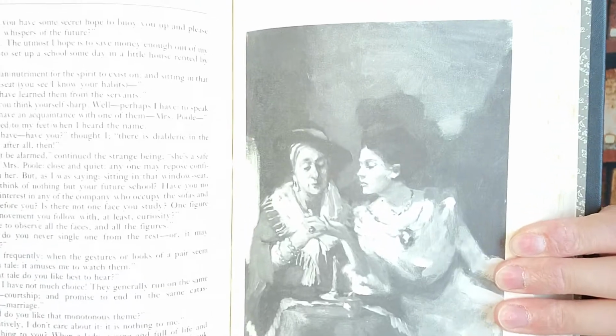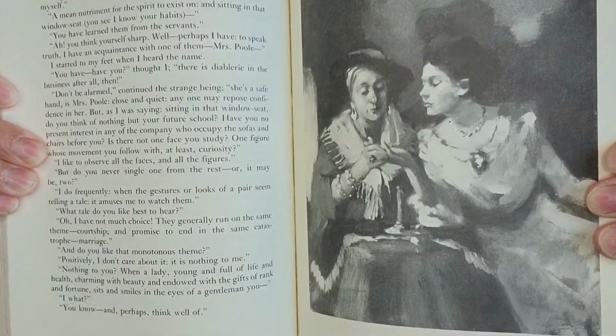And it is illustrated. I love the illustrations. They're beautiful. I will show you one. So I thought that was pretty cool. So yeah, happy with this Franklin Library edition of Jane Eyre. And of course, highly recommend Jane Eyre. It's fantastic.